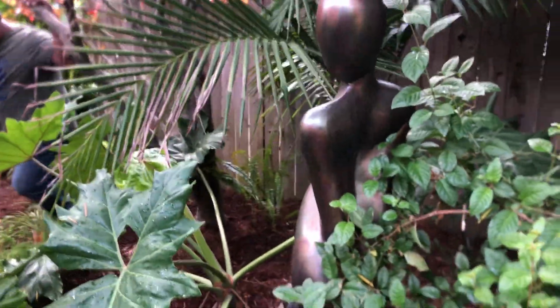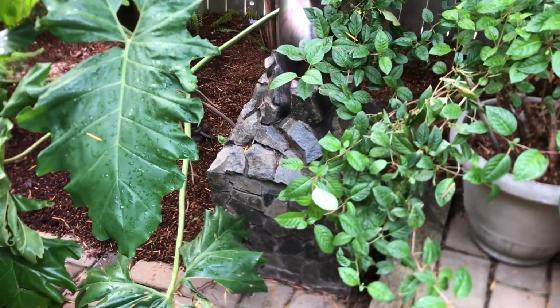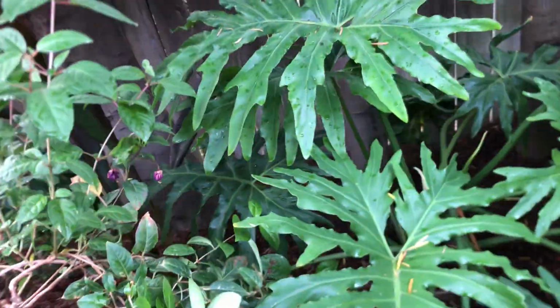All right, moving right along. We've got some really cool sculptures. I love the stone base on that too. Did it come like that? It did. That is really beautiful. That was a total secondhand find. And then here's the regular split leaf again.